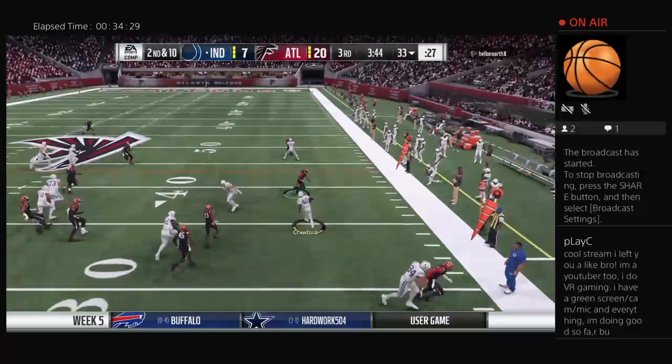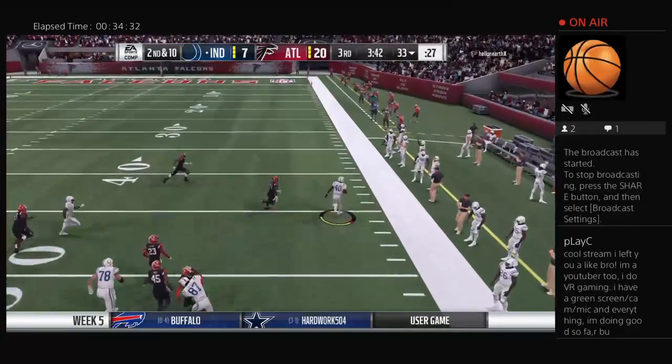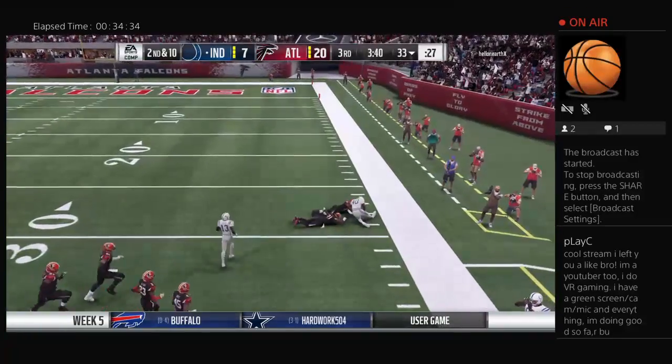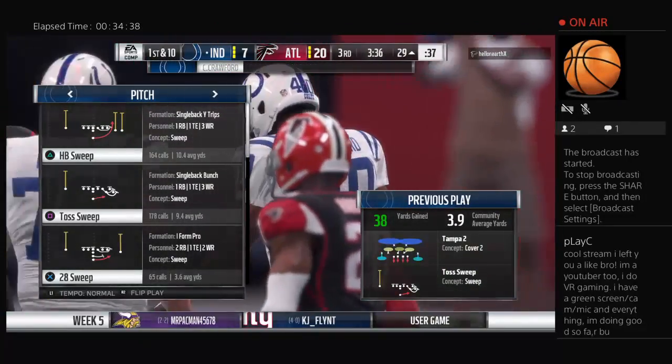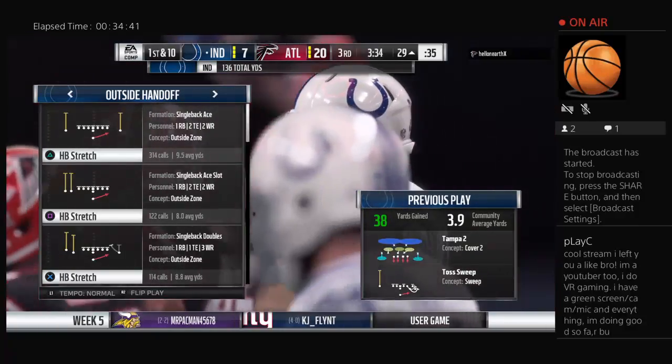Now they'll run it on the toss. And he's got some space here. And he'll be taken down, but not before getting this inside the 30. 38 yards on the scamper there.